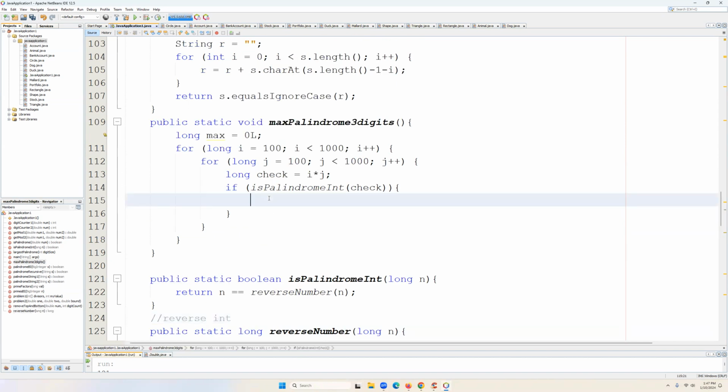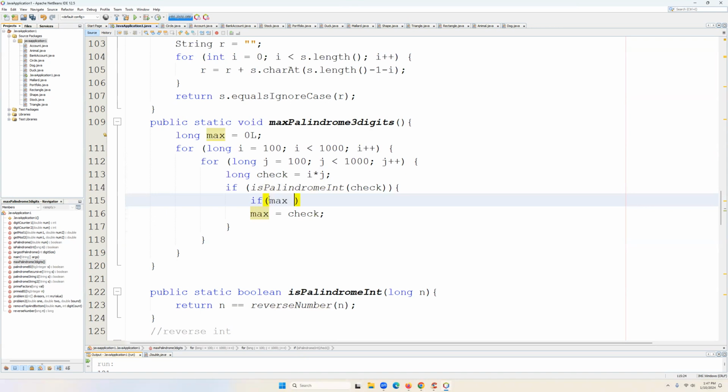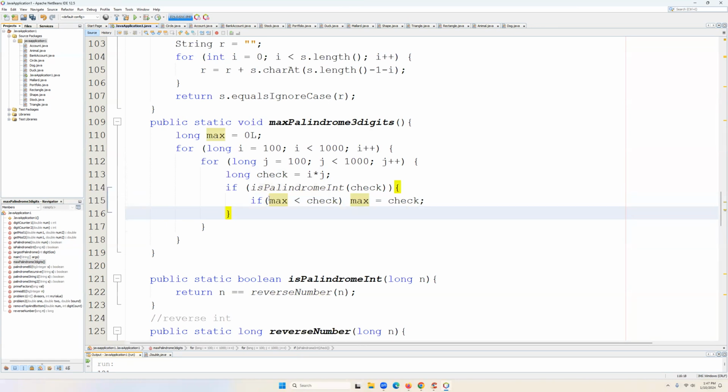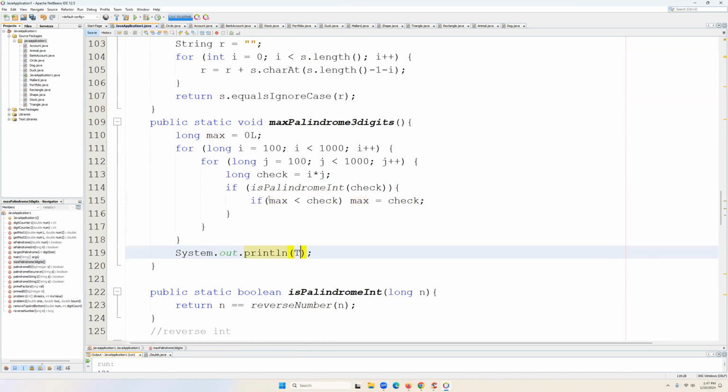Okay. Now, if it is a palindrome, now that you checked it, what are we going to do? We're going to store that as max. So then max equals check. Okay, so you keep doing that. So whatever the max palindrome is, if it is a palindrome, then I'm going to say if max is less than check, then max is equal to check. So for whatever palindrome we hit, assuming there's one in there at least, then check is going to be max. And then you just keep going around and around and around. And once you're done, we can output the largest palindrome is, and we're going to say max.